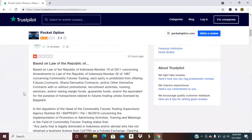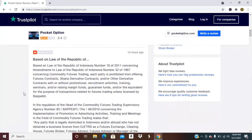It says, based on the law of the Republic of Indonesia concerning amendments, each party is prohibited. Bro, I don't even know what this man's talking about.